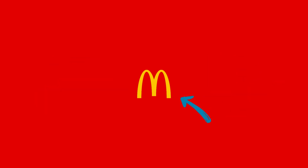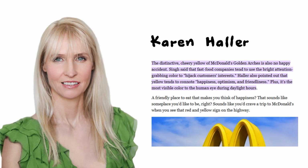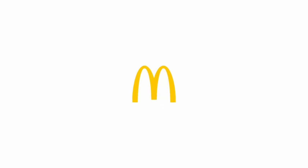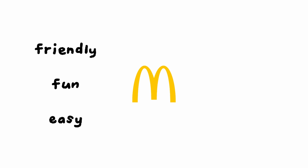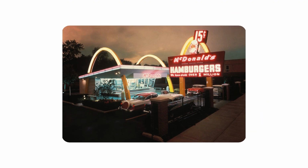Yellow complements red by evoking happiness and grabbing attention. Color expert Karen Haller explains that yellow conveys happiness, optimism, and friendliness. It's the color of sunshine, after all, triggering feelings of warmth and cheer. When you see McDonald's golden arches, the yellow hue subtly whispers, friendly, fun, easy, a much different vibe than, say, the sleek black of a luxury brand. Importantly, yellow is also the most visible color in daylight to the human eye. It's no wonder those arches stood out from afar.